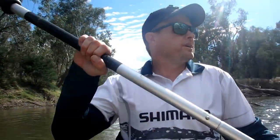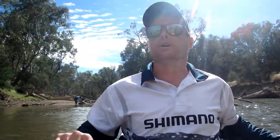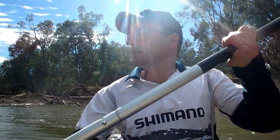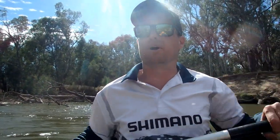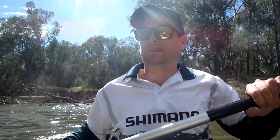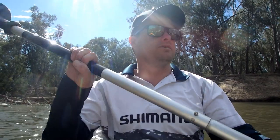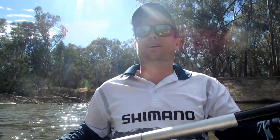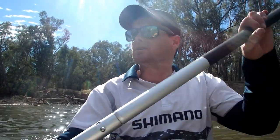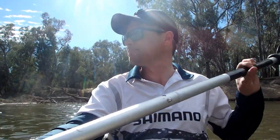Now the weather across the next couple of days is supposed to be really nice. This wind will die off at some stage. We're looking at about 30 to 32 degrees on both days, and the nights are down to about 10 degrees. That's in Celsius, of course. So it should be a really comfortable night. Won't be too hot, won't be too cold. Just really nice conditions for it.